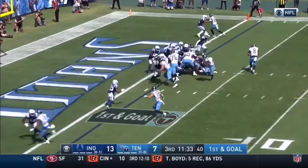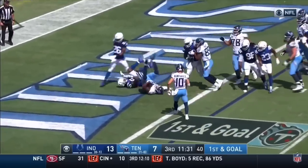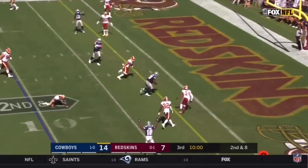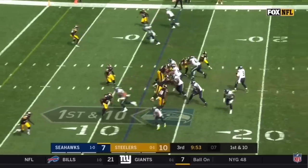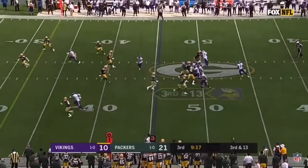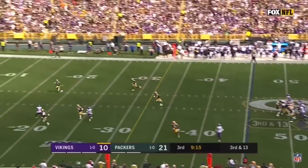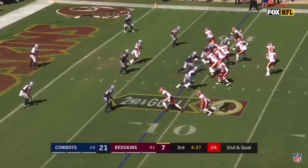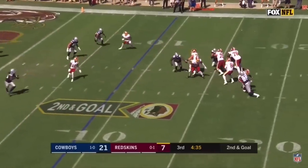First half. Here's the handoff to Henry. Here's Prescott on second down. And over the middle, it's caught for a touchdown. The 24, the Seahawks. Wilson to the end zone. Going deep for Diggs. In the air. Diggs half a goal. Keenum looking that way.